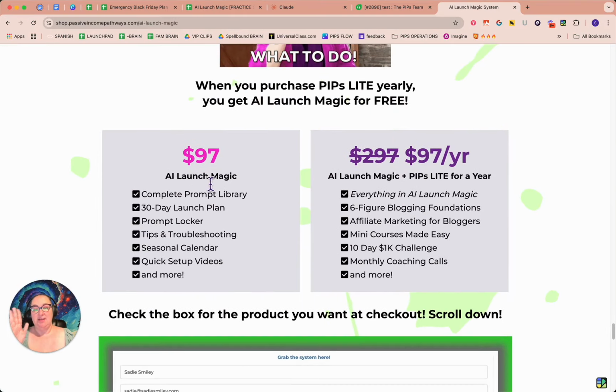Okay, so here's the thing. My people can either buy AI Launch Magic for $97 by itself, one-time payment, done. Or they can join Pips Lite, which is my blogging course, my affiliate marketing course, my monthly coaching calls. It's my whole membership, right? So they can join Pips Lite for a year for $97. Now, usually my Black Friday deal would be like $197 at this price because it's over $300 if you do it monthly, because monthly is $27 a month. And I think I have a deal to where it's like 200-ish for the year. But I marked it down to $97. And essentially, if they buy Pips Lite for a year, then they get Launch Magic for free.